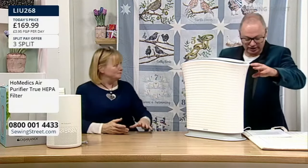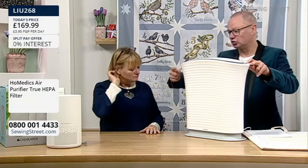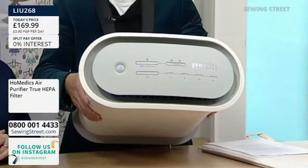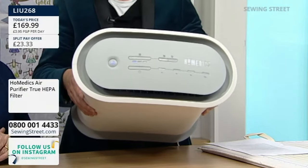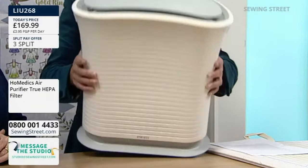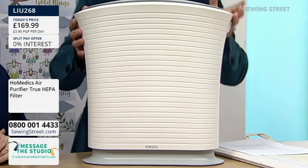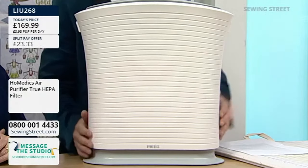So I presume it sucks the air in. Yeah. It's got a 360 filtration unit, so it filters all the air. As you can see at the top, we've just got it on with the one setting. You've got three settings. You've got a timer, so you can set it to switch off if you go to bed and put it on at night. You've got 2 hour, 4 hour, 8 hour, and 12 hours. So you can just click the switch and leave it going overnight.